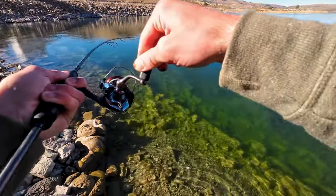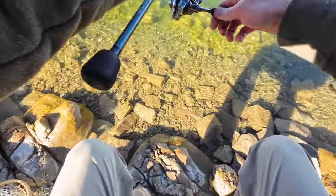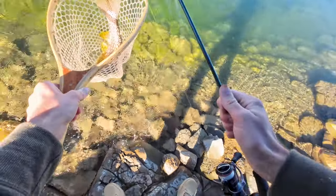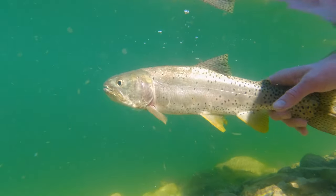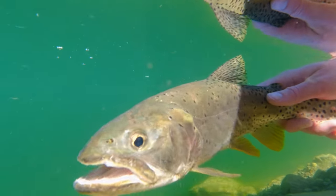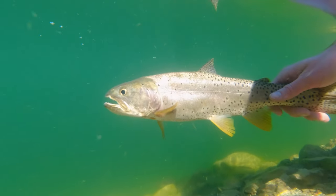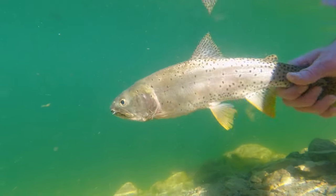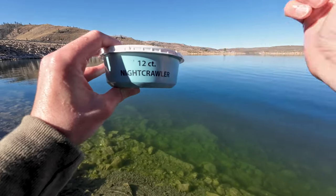Got him. It's a big cutty. Oh, I saw him eat it too. Oh, this is a big boy. This is a big boy. Oh, it's beautiful. All right guys, we caught that cutthroat trout on some worms.